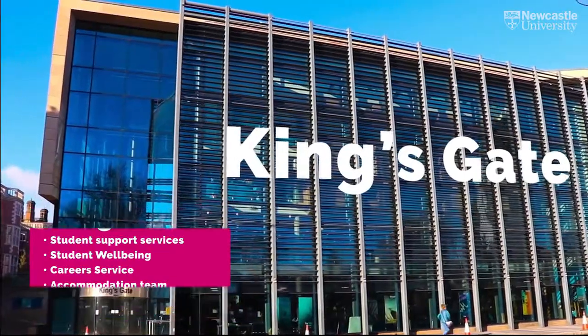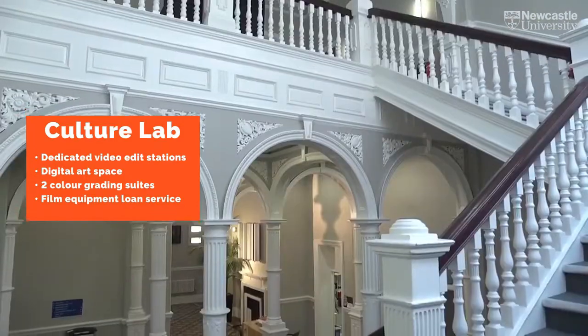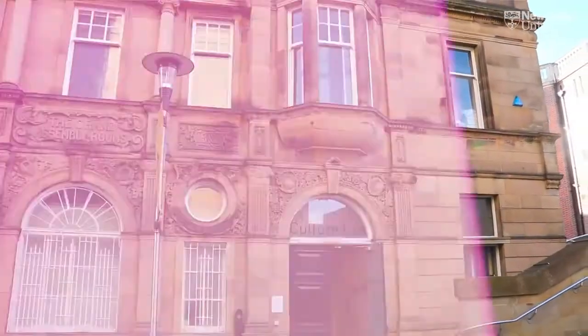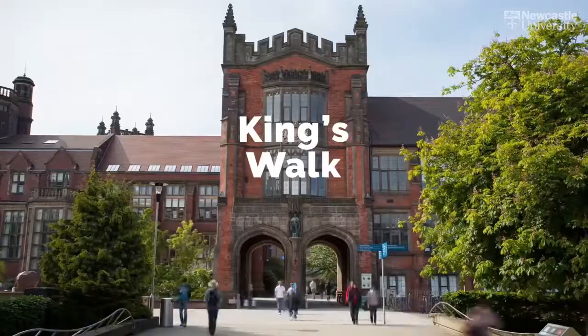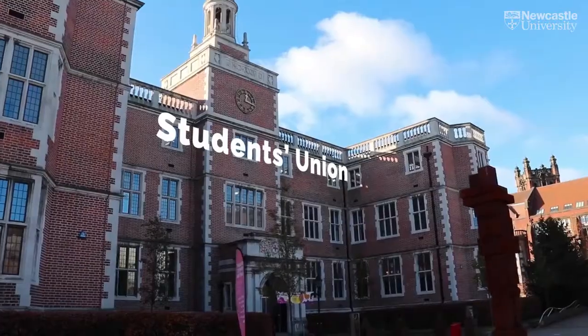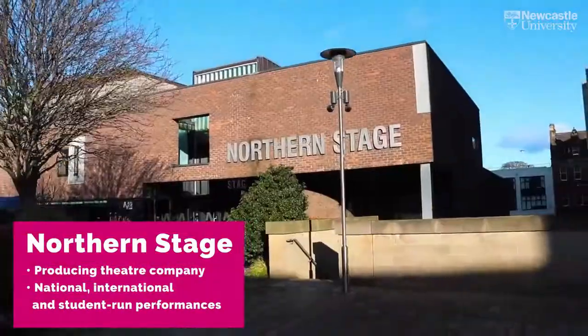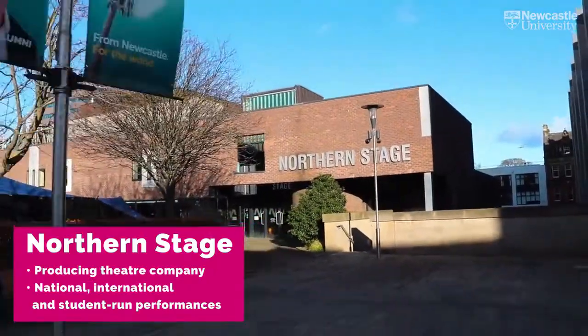finance and well-being. By the side of Kingsgate, you'll find Culture Lab, a creative hub for digital media and filmmaking. Just up from Culture Lab, and either side of King's Walk, you'll see the impressive Students' Union building, donated to the students of Newcastle University by an anonymous donor back in the late 1930s. And Northern Stage, an on-campus theatre where troops from across the world come to perform.